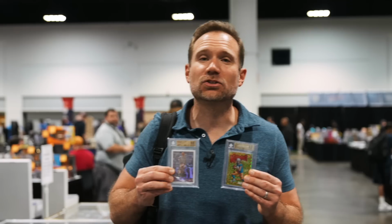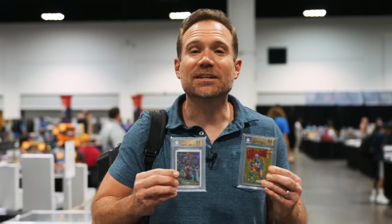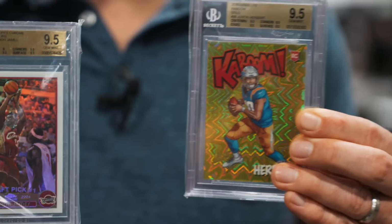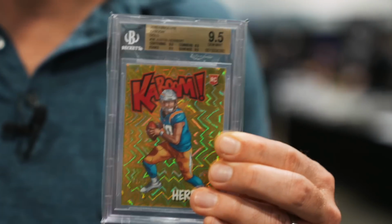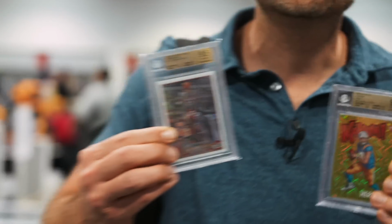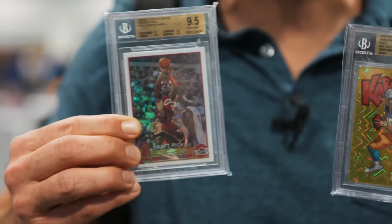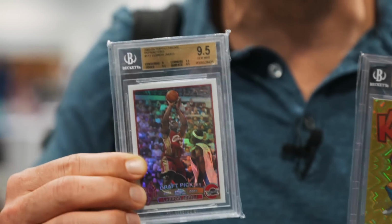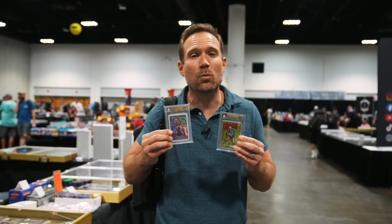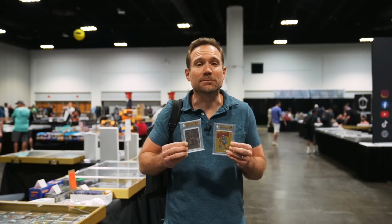So I made it onto the show floor, walking around and getting a sense of things right now. And I brought a couple of big cards with me that I might look to trade over the next day. That Justin Herbert Gold Kaboom, you've seen it on the channel before. It is at an all-time high right now in terms of its price. So if I get the right offer, I'd move it. And this LeBron, I love the LeBron Topps Chrome Refractors, but I've got a few of them. So if I need to use this as trade bait to get something really big, I'm willing to do it. We'll see if there's some trade deals to be made, or if not, I might just be paying cash to get some big cards.